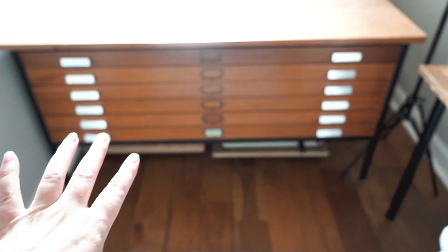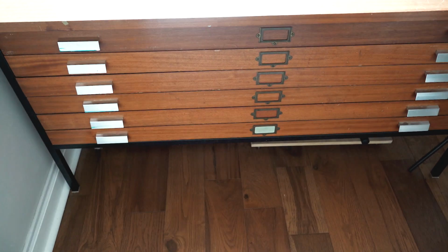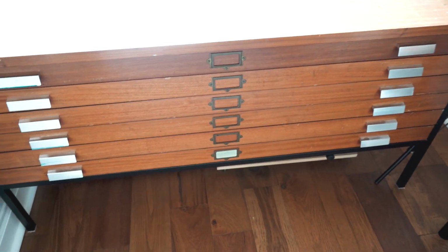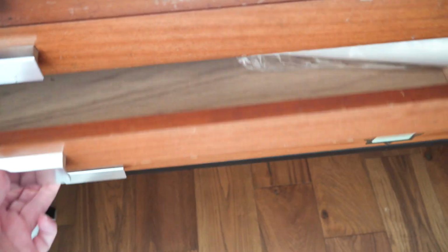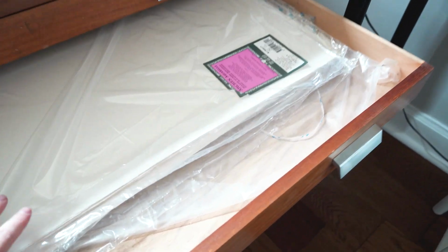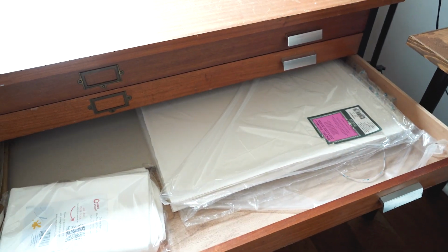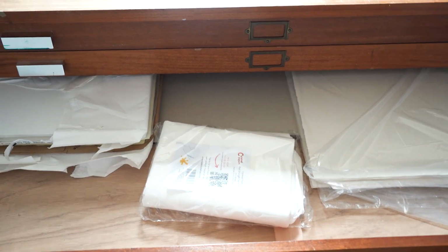And this has to be one of my favourite things. This is a plan chest. It's A0 size, which is enormous. It gives me so much storage. So I've got big reams of paper. So this is all watercolour paper. I can buy in big sheets. I can use whole sheets, or I can tear it down to smaller sizes.